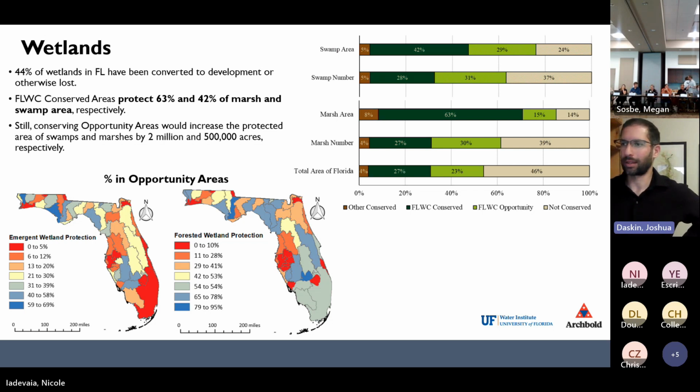So as I was saying, some of those surface water wetlands are pretty well protected. Swamps and marshes are in the 70 to 80% range for what's totally included in the corridor. But you can still see in those light green bars, there's quite a bit of opportunity area that would conserve large portions of these resources still.